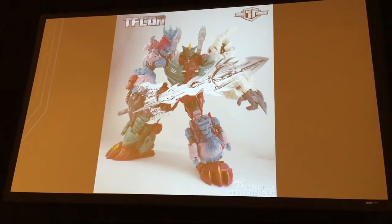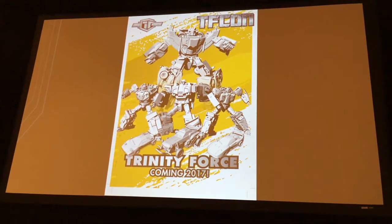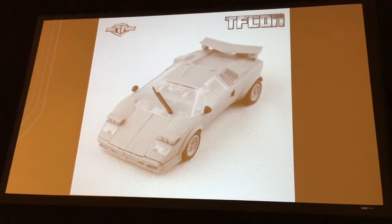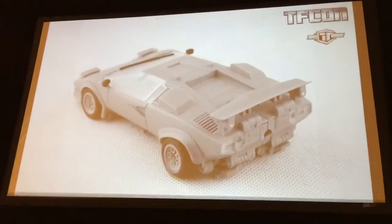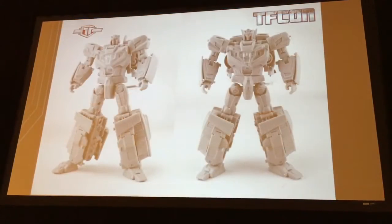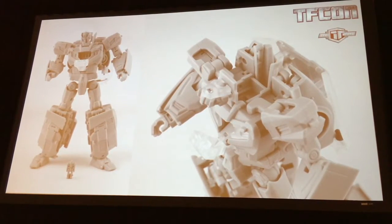You see there the final combined mode. Very intimidating looking combiner. They're going into the Trinity Force for next year. That's their version of Road Caesar. They're going to start off with one of the leg pieces. It is going to have a functioning Brainmaster to go with it. And see, it goes through the chest and comes up through there.